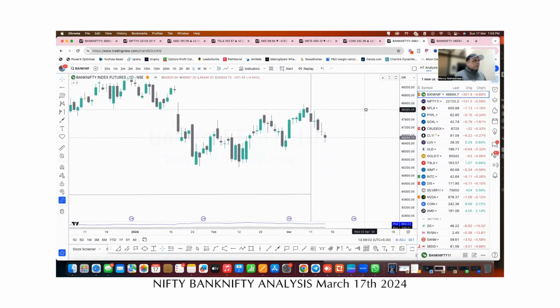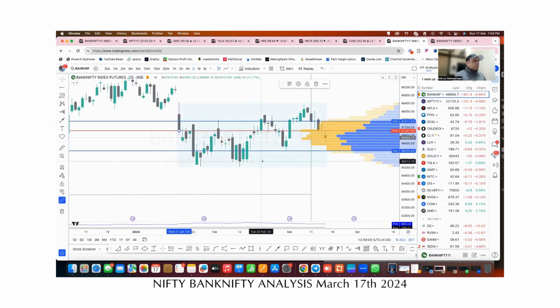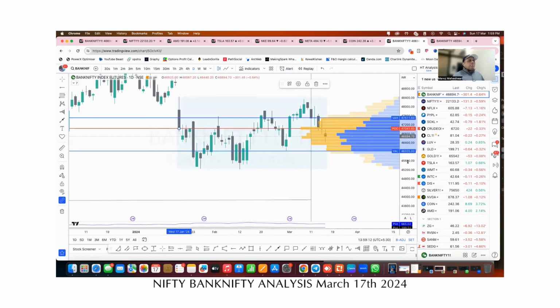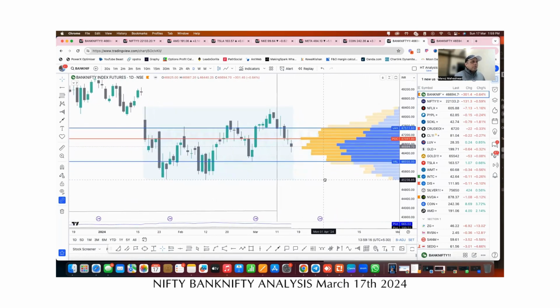Okay, I'm going to use a little bit of my common sense. I'm going to use another tool and see if this helps me. Yes, there you go. So this has helped me. This is the anchored VWAP, and what this tells me is the volume profile histogram for the period which I choose from the left of my screen. This tells me this contextual area from 16th Jan to 15th March, which is a period of 2 months. This is what we have.